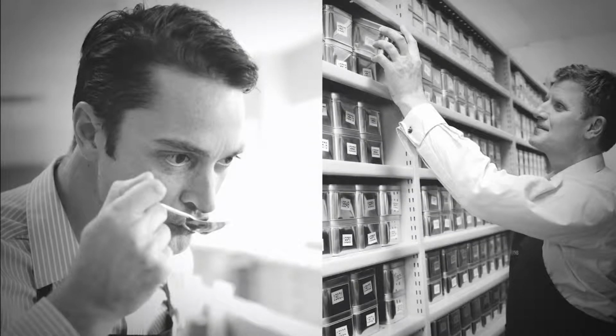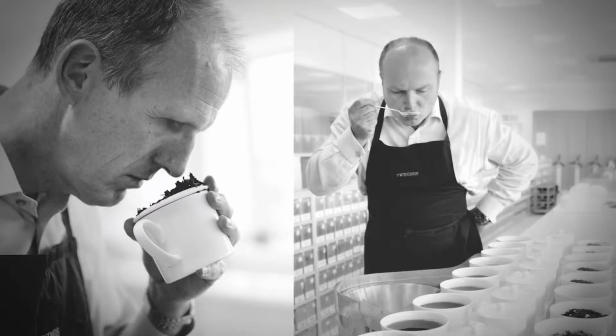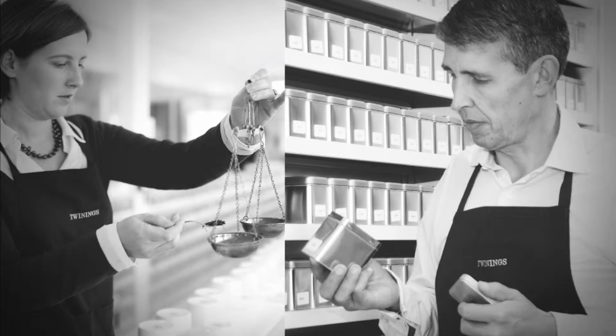Twinings don't own any tea gardens. That enables us to buy the very, very best tea from auctions and different tea gardens directly to ensure that you get the very best quality year on year. Our master blenders will also taste that tea 7 times from plantation just before it gets to your cup to ensure that every cup of tea tastes as good as the last.